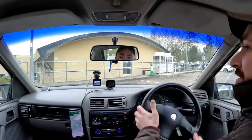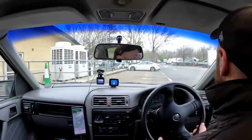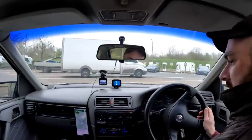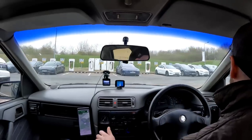Which is slightly the opposite way. They have overrated the custard. Now, look at all these. Why do you think this has happened? Look at all these Teslas lined up.